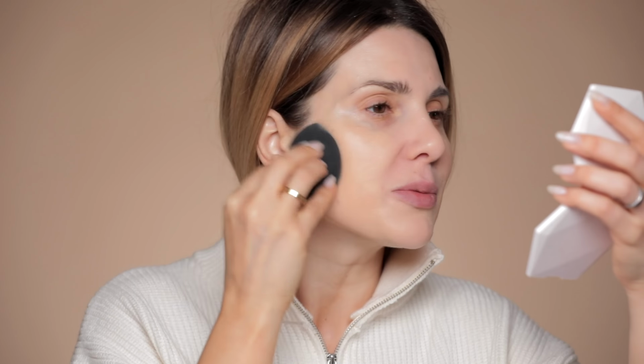This is the lightest formula of foundation with the most coverage. You could apply this with a brush, but I think if you want to get the max out of this foundation, you would apply it with a damp beauty sponge. It makes such a huge difference.